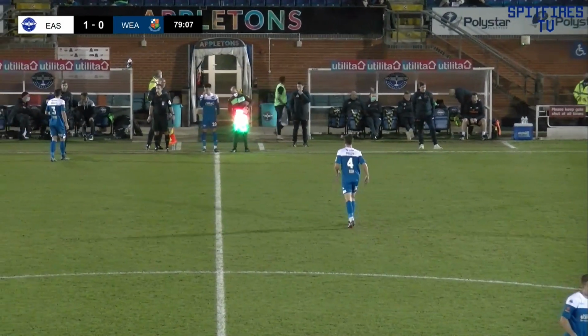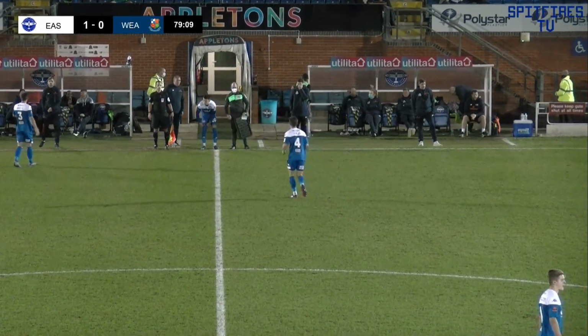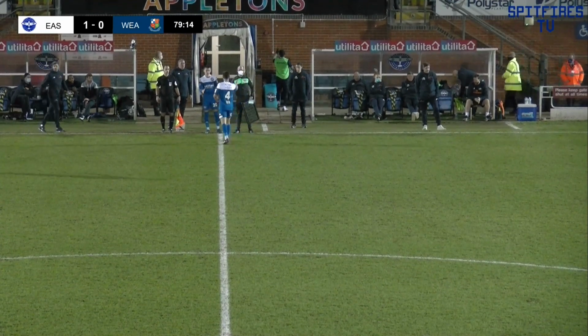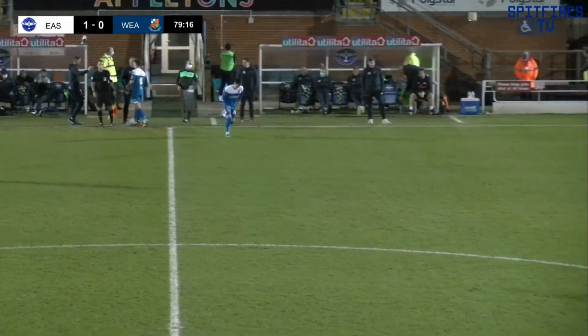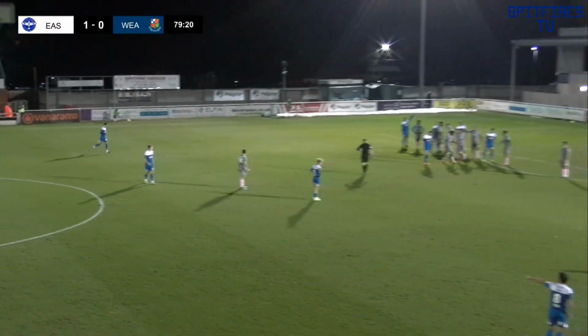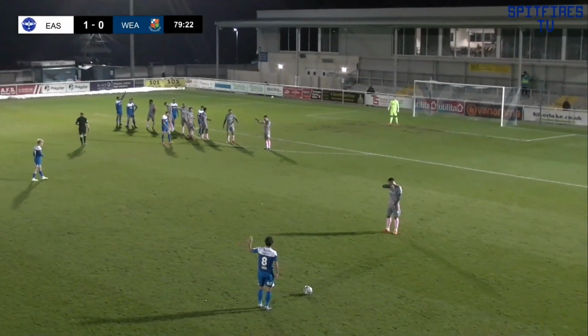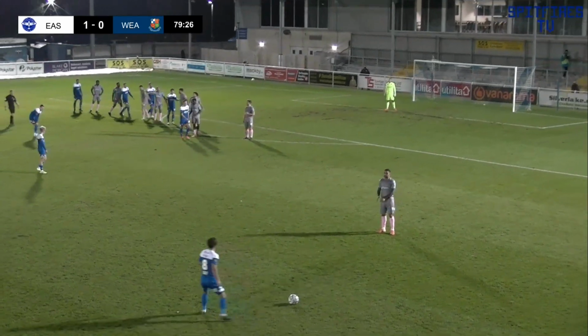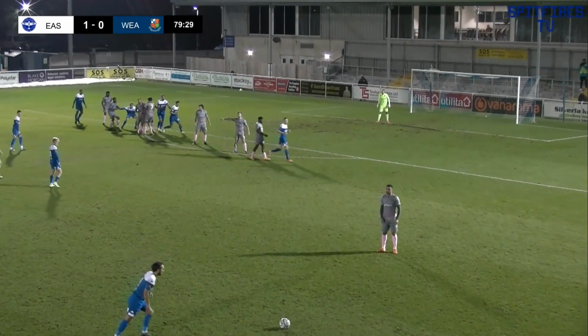It looks like Eastleigh are about to make another change. Coming on, Ryan Hill, and he's replacing Cav Miley. And Cav Miley, he's put in a real shift this evening, hasn't he? Cav Miley puts a shift in every single time I see him play. But we spoke before the game about Ryan Hill and Tom Blair being patient, waiting for the opportunity, and Ryan Hill's going to have 10 minutes or so here to make an impact and ensure an Eastleigh victory.